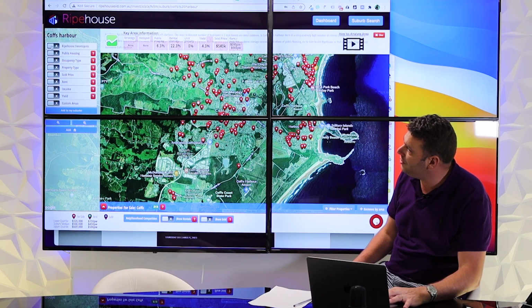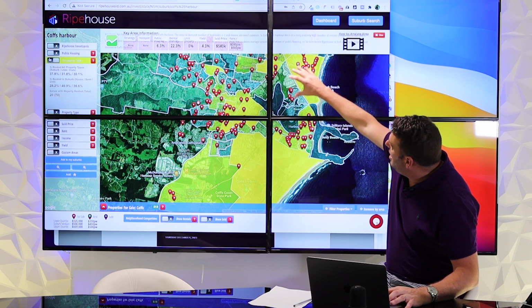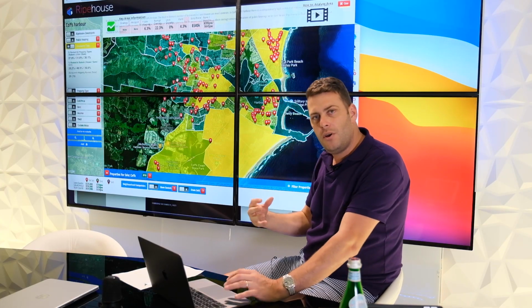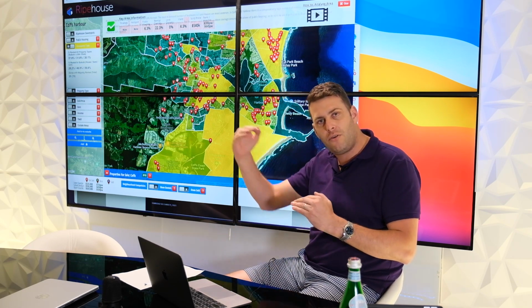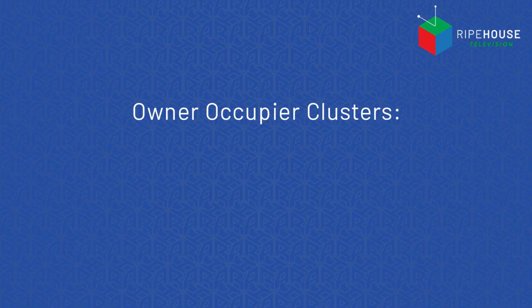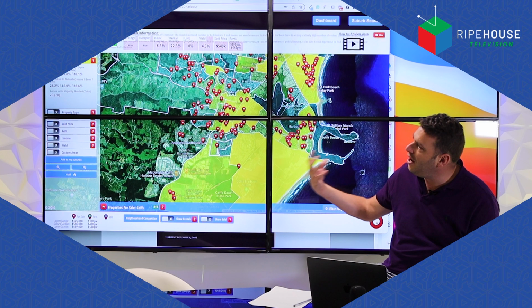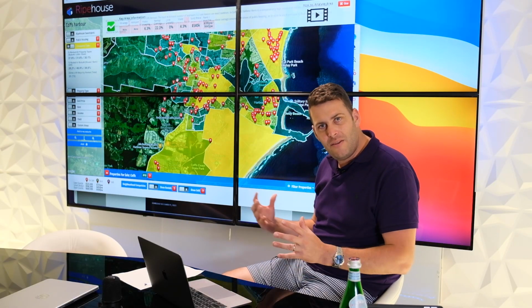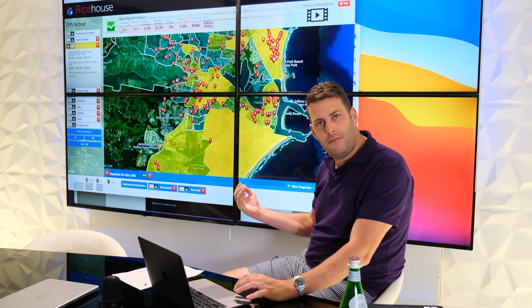Let's have a look here near the beaches. Very strong owner-occupier clusters here. Owner-occupiers are great for driving capital growth, for improving properties, for driving value growth through the years. But in these owner-occupier clusters, you might have higher vacancy rates or volatility in the rental market. You might have very low yields because rents don't move much and prices continue to grow, so yields fall behind. We'd like to see some renters around that 30% mark, which is what we've seen as optimum, to give that backbone into the market for us as investors.